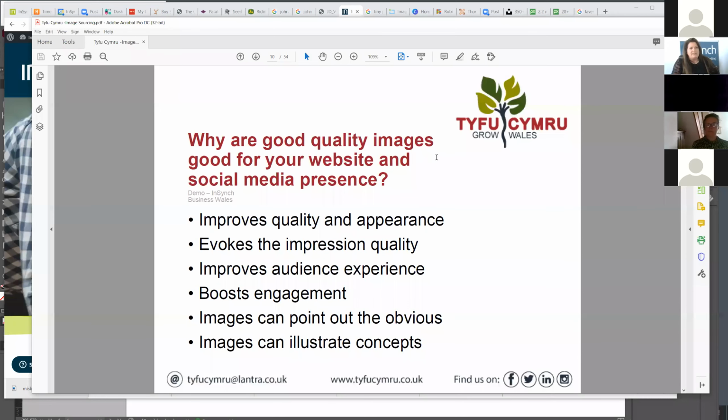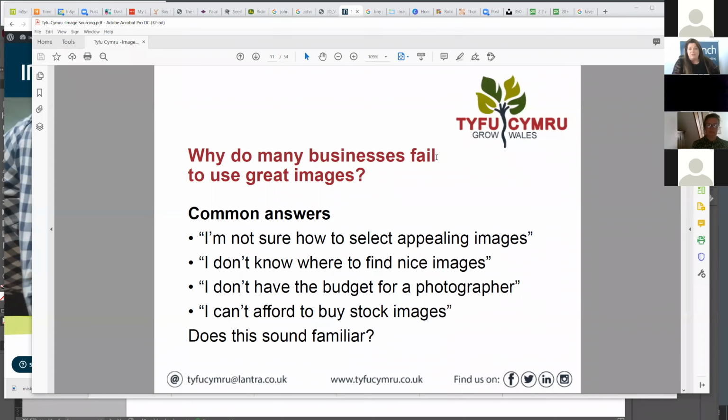So why do many businesses fail to find great images or even use great images on their website? The common answers that I quite often hear as a designer is that I'm not sure how to select appealing images. And I'm going to give you some advice on that as we go through. But the other one is I don't know where to find nice images, or I don't have the budget to send a photographer out to take photographs for me.